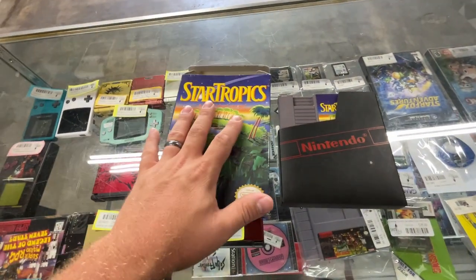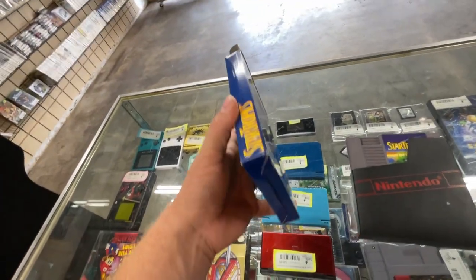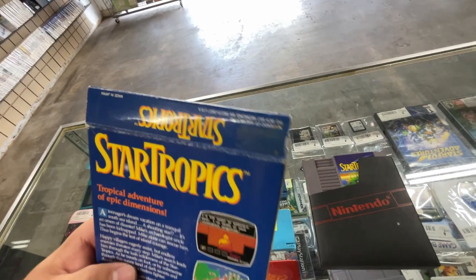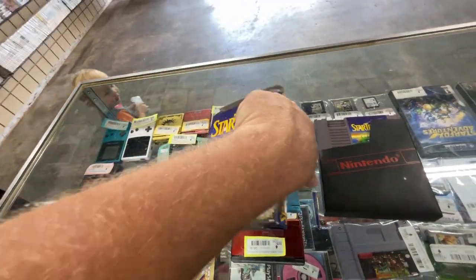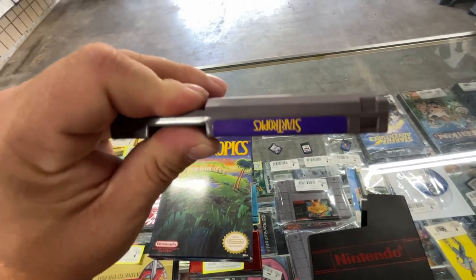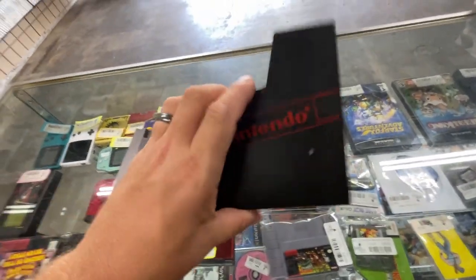So this is a box, game, and sleeve, no manual, but this box is in really good shape. A little creasing right there on the back, some sticker residue on the top, but in general, not too bad for an NES box. The game looks in great shape, and of course, these always look good.